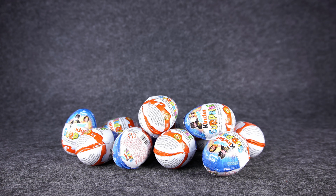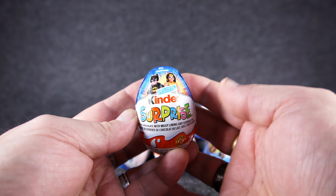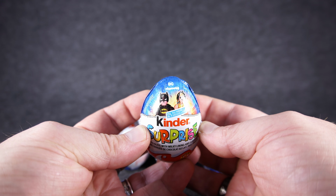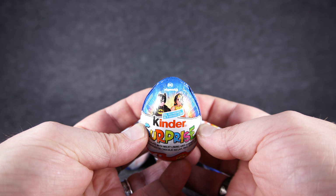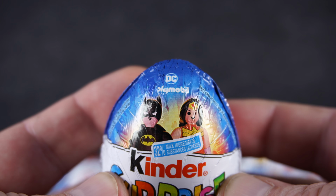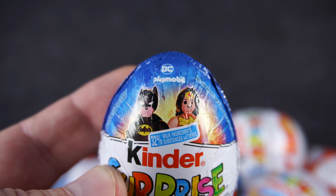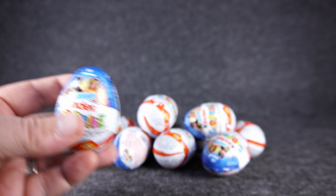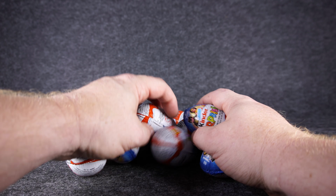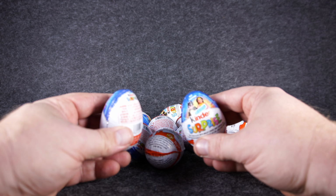What do we have here today but something very cool? We have DC Comics Kinder Surprise eggs, but what makes these extra special for adults and children alike is that for the first time ever, I believe ever, we're seeing a DC Comics / Playmobil collab. I don't think Playmobil has ever done DC characters, so this should be really cool. Each one of these eggs, which there are 12 of, will come with one little Playmobil DC Comics character.